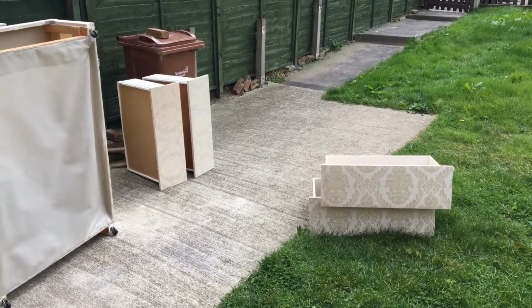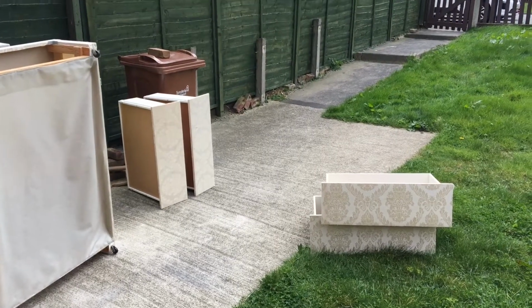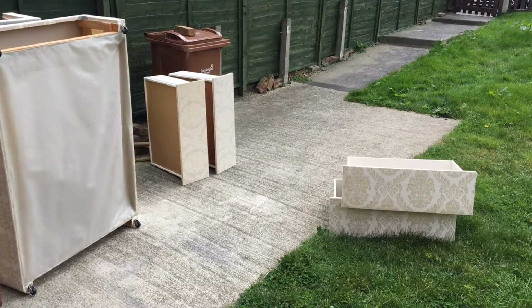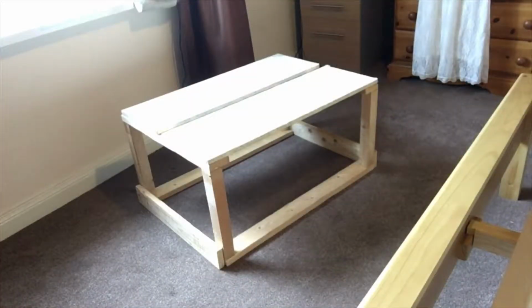I'm not going to take the camera outside because it's a bit windy, so all you're going to hear is just the wind going across the microphone. So the next thing you'll see is the completed box. This is what I've managed to knock together with all that scrap wood from the bed.